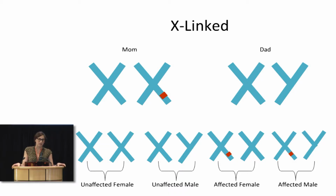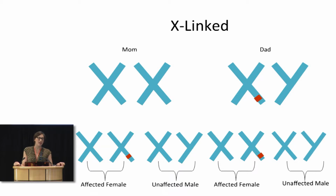For men, it's a little different because in order for them to have a daughter, they have to pass on their X chromosome. In order for them to have a son, they have to pass on their Y chromosome. So for men who have an X-linked form of CMT, they will pass on that X chromosome, they'll pass on CMT to all of their daughters, 100% of their daughters. They will pass on their Y chromosome and no CMT to all of their sons. So it's 100% of their daughters will be affected and 0% of their sons.